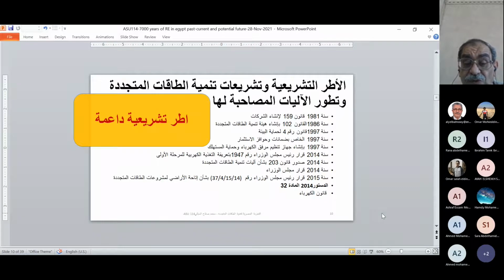Furthermore, a law was issued for the development of renewable energy schemes. That law was issued in December 2014. It's called Law 203, and we will go through some of the highlights and details of this law in the next few slides. As well, the state has designated almost 7,000 square kilometers of area where large-size projects of producing electricity from renewable energy can take place.